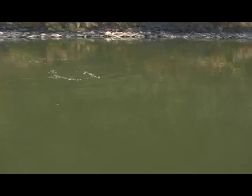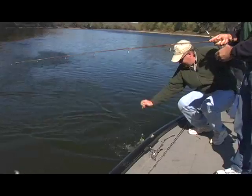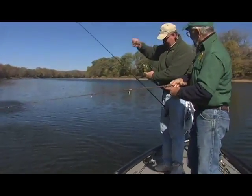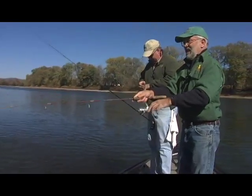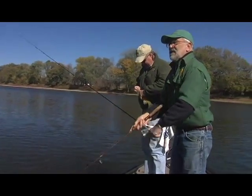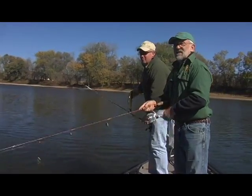Don't want to give up the ghost. Now that fish, he doesn't know he's not that big. Oh, pulling drag like crazy. He's only 13 or 14 inches long. Again, they're all the same size. Now that fish came off of just a bunch of rocks, just a bunch of rocks in about 2 or 3 foot of water.